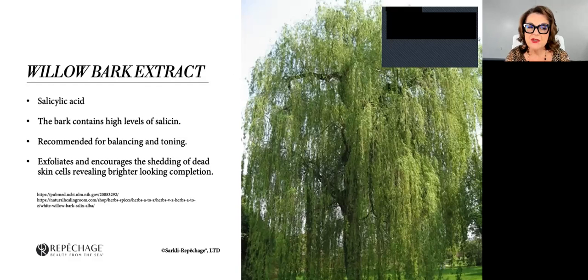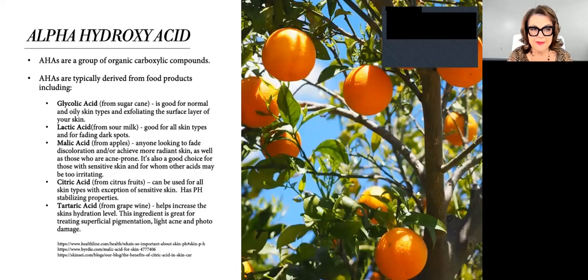Willow bark extract, this is where the salicylic acid really comes from, but the extract from the willow bark is gentler, a little bit less aggressive, and it has a wonderful way of helping with, again, gentle removal of the accumulated dead skin cells.